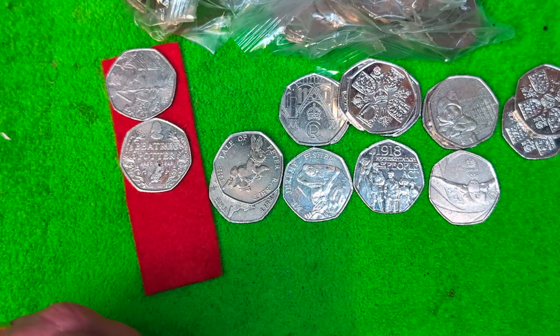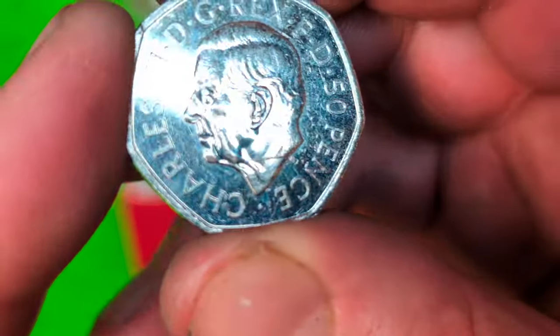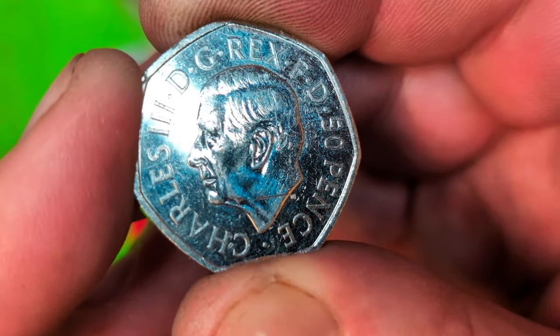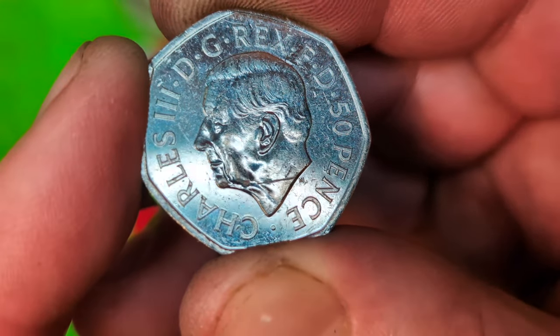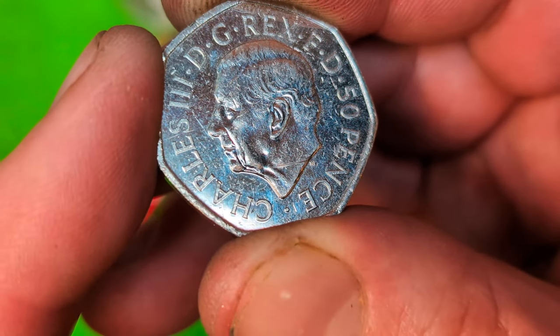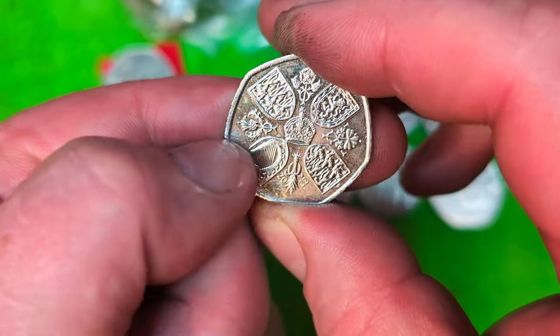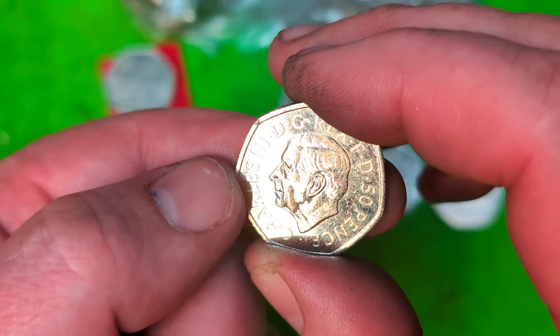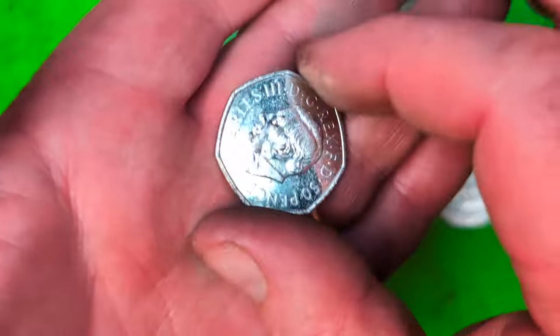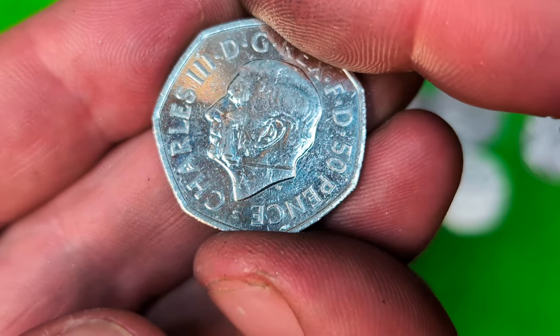Oh, don't fit that one. There we go. Okay, I've lost the train of thought. Right, so there we go. Let's get closer here. Can you see the line just below the king's neck? Is that something to do with a die? I don't know. And then same on this one, it seems in a very similar position.